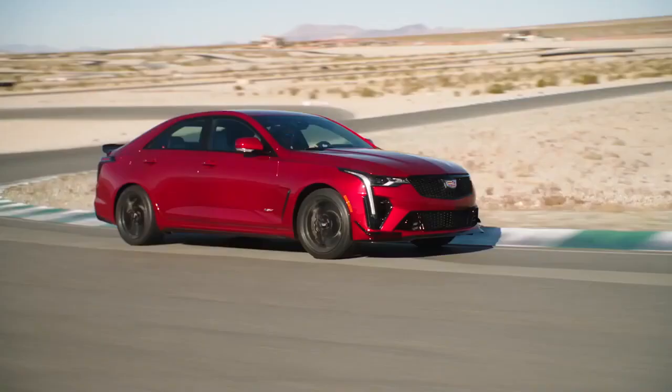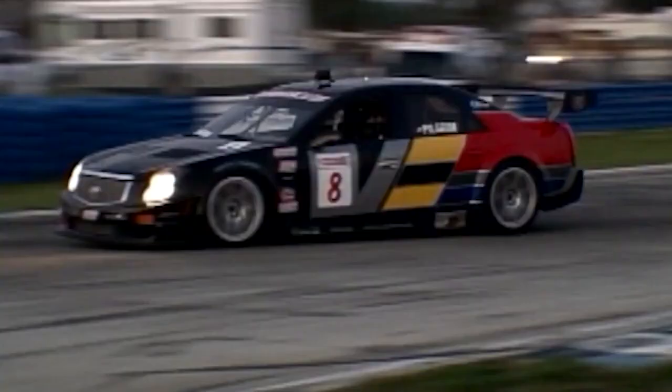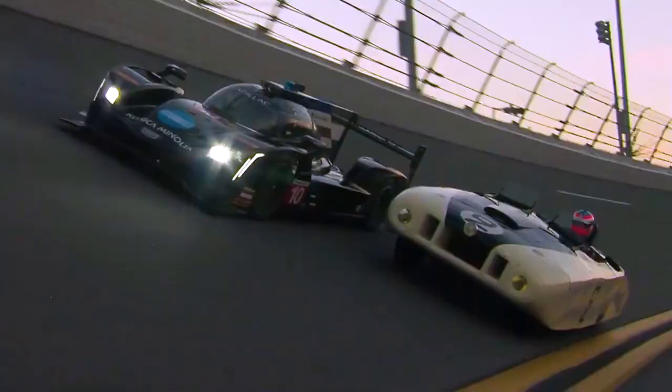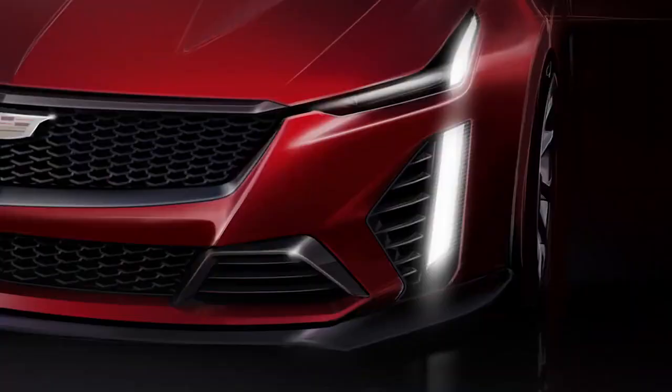Josh, thank you so much for coming out to talk with us about the design inspiration with the CT4-V Blackwing and the CT5-V Blackwing cars. I hear that they take a lot of inspiration from the race cars. As we started the project, one of the important things was that we really took from the race teams and took all that learning, all that heritage we've had from racing in the past and incorporated it into the cars. And we struck that fine balance of making sure it always added to the performance of the car, but it really stood out in the design and really stood for what V-Series means.